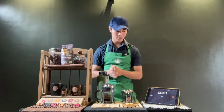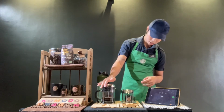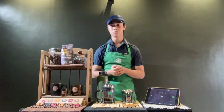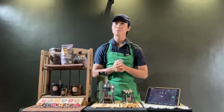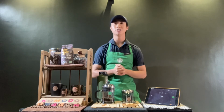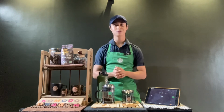Here I'm using a French press as my brewing equipment and using the number 10 grind setting of our Malkonig grinder. I've put inside 2 tablespoons of ground coffee with 180 milliliters of hot filtered water, with the optimum heat temperature ranging from 195 to 205 degrees Fahrenheit. I will now smell the aroma of our decaf Komodo Dragon blend.